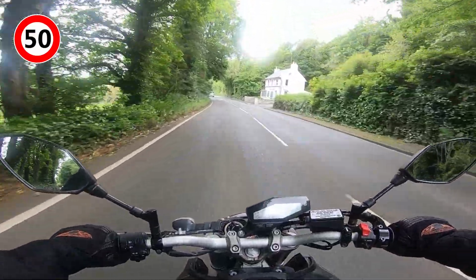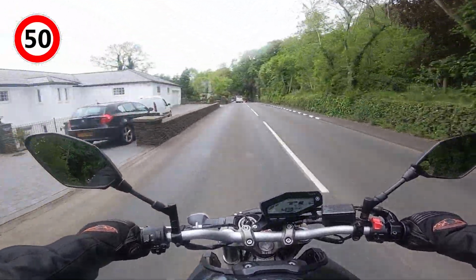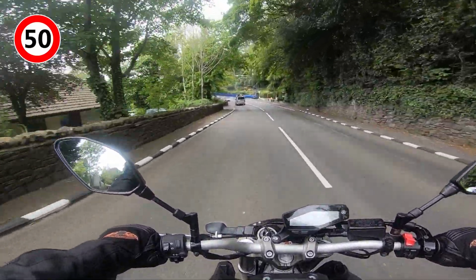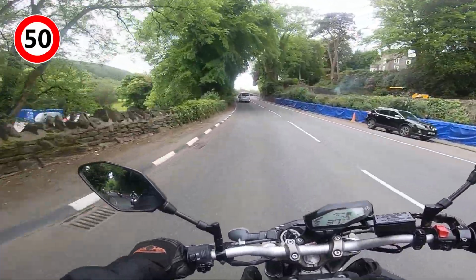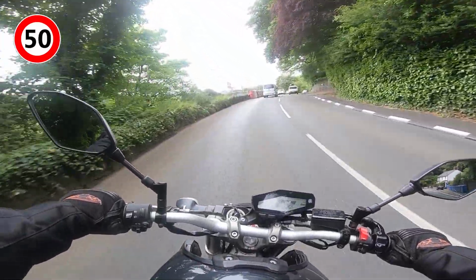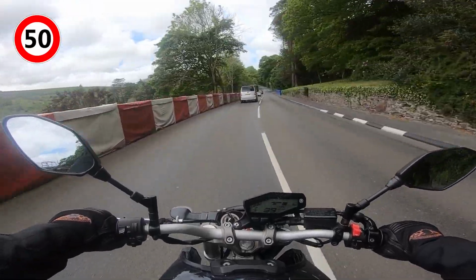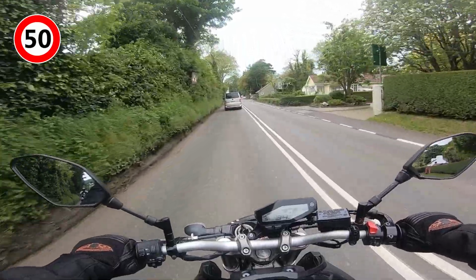And then this is through Greba. So here is the Greba Castle coming up. There it is. There is the castle. So another lovely set of bends to watch from if you manage to get here. There's some scaffolding there that people have erected to watch the bikes from. And we are still in the 50 limit, so these cars are doing 30 for no reason.